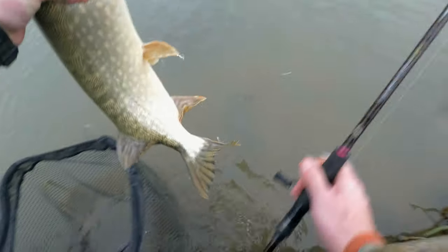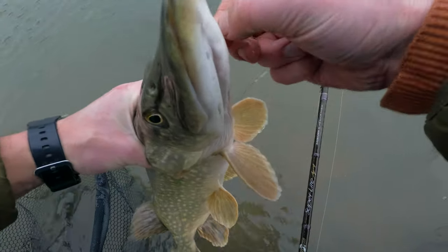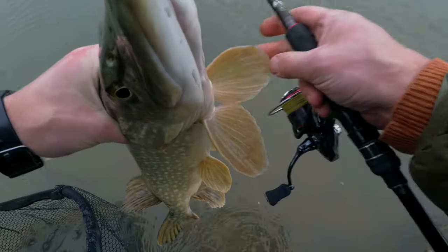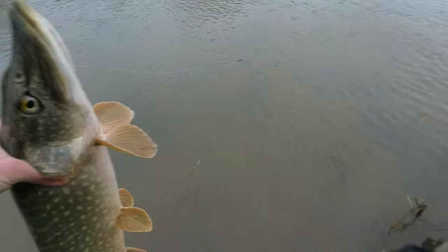Let's try to get that pike out. Actually, that's a much bigger fish than I was thinking at the start. Still will be a good 4 pounds at least, 4 or 5 pounds. And still I will have to use my tools for it as well. Let's do that. And now about the perch themselves and the rods I am using to catch them.